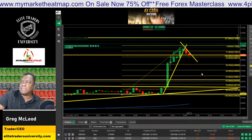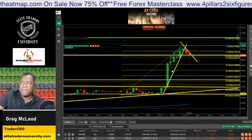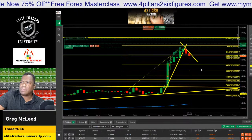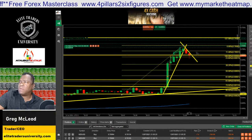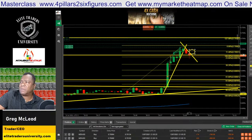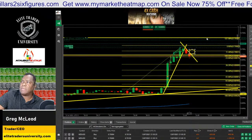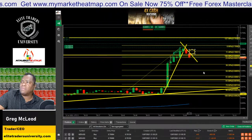So let's see if we can come back and test. Might even test down to 0.6985. There's a wick down there, and so we might get a piece of that. If we break the trend line at 0.7003, and we get a reversal candlestick pattern, then we could launch higher into this higher level of resistance.